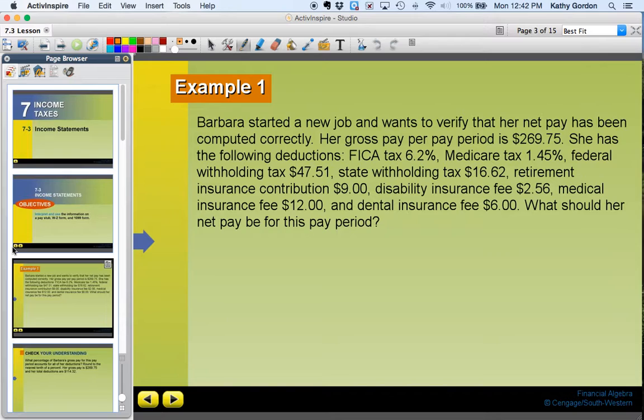Okay? So these are the taxes right here, maybe, if this will work. Here we go. FICA, Medicare, federal withholding tax, state withholding tax. The rest of these are contributions that she's making. So all of these insurances, these are just things that she's helping to pay into so that she has that benefit if she needs it. Okay? So this first question then is just asking if her gross pay starts out at $269.75 and she's got all of these taxes and deductions and everything happening, then what is her net pay for the period?